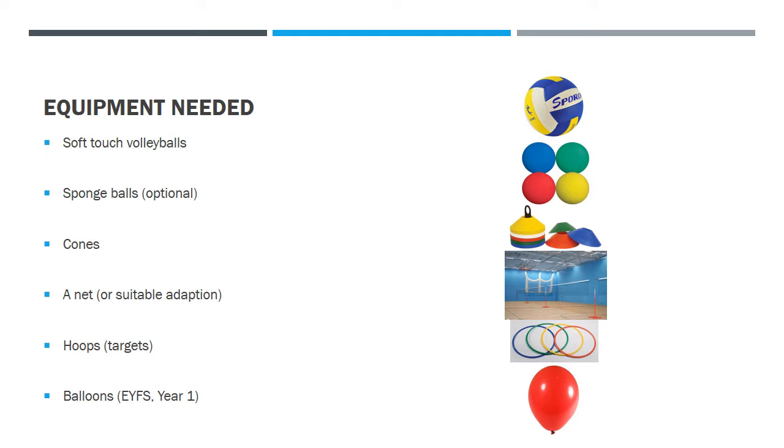Hoops are really good for targeting. It's also really good for if you put on the wall with chalk, anything like that, where they can start volleying high and you can draw square boxes and it's non-intrusive when using chalk. As we said, equipment doesn't need to be fancy, doesn't need to be top of the range, just something which resembles a lighter ball so they can use it to play some volleyball.